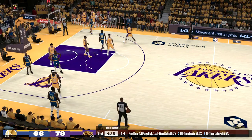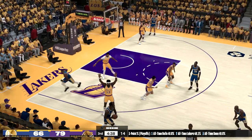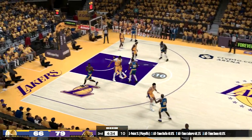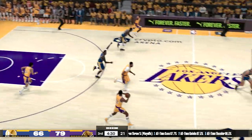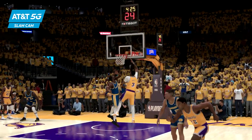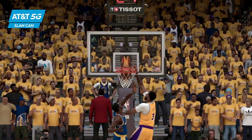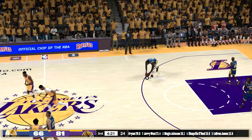Substitution for your Lakers. Will game number one. Anthony James Worthy. Outside Hardaway. He can't get it to go. They've had a slight leg up on the boards and a big leg up on the scoreboard. Well, you take a look at all of the stats, the team stats, that is, and that's one of the many areas that they've had the advantage. And as a result, they've got a big lead. And how about our AT&T 5G slam cam? Couldn't have captured that play any better.